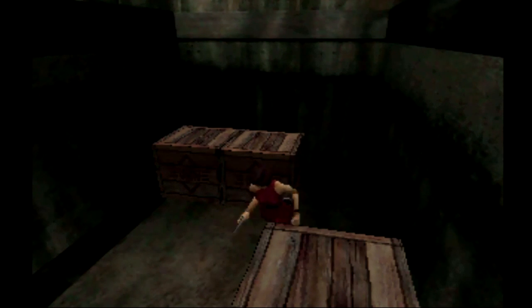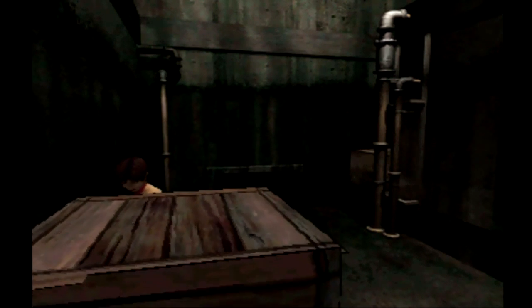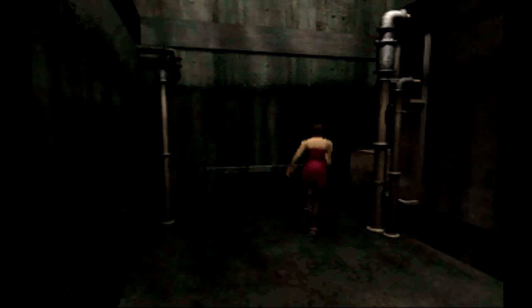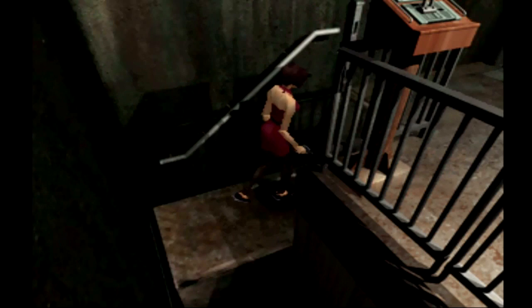They all have to be up here in the upper kind of area of the room. And UMB, of course, is short for Umbrella, I would assume. And then once you have that done, you need to run back upstairs and hit a switch to make the room flood with water. And that will make a platform that you can cross and get our final precinct key.